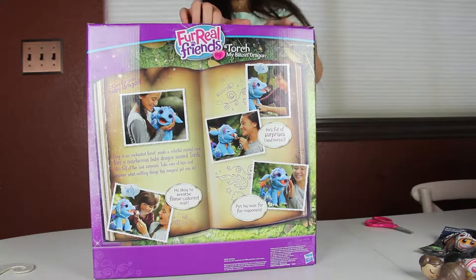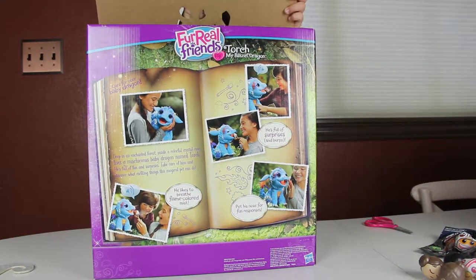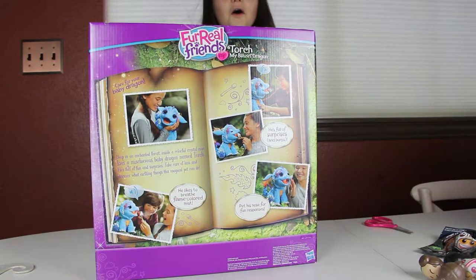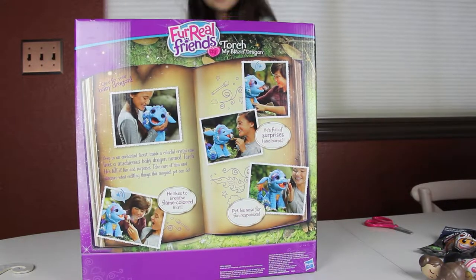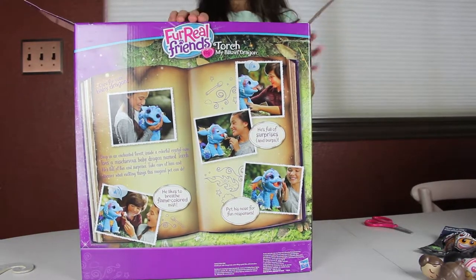And deep in an enchanted forest inside a colorful crystal cave lives a mischievous baby dragon named Torch. He's full of fun and surprises. Take care of him and discover what exciting things this magical pet can do. Aww. And it also says to pet his nose for fun responses. So, okay. His nose and he's not responding. We're gonna get him out of the box and we'll be right back.